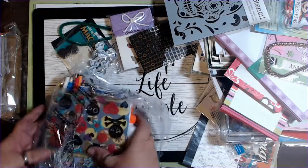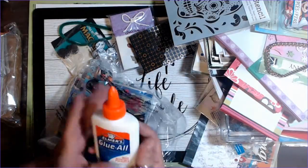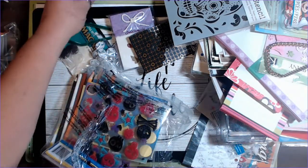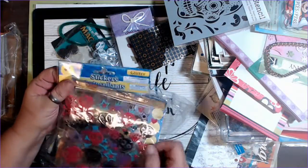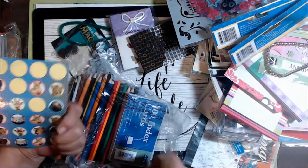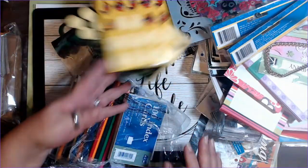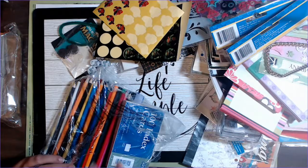All right. So, Elmer's glue. Use it all the time. Probably a decent idea. Then there was a couple of packs of these skulls, and I thought those are cute. There's some index cards in here, some Teenage Mutant Ninja Turtle stickers, some Batman stickers, a whole bunch of colored pencils, which my grandkids will love.